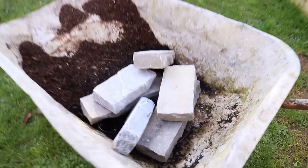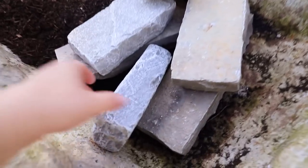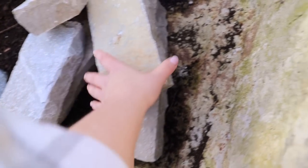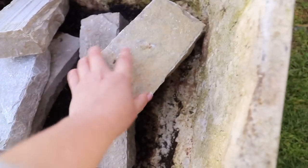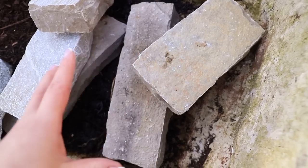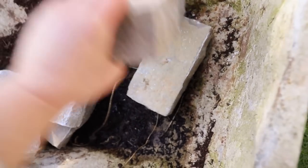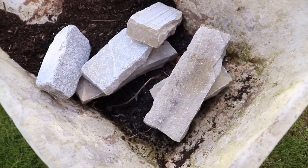Okay, so these are the random rocks I got. I was delighted with myself. Some of them are like this lighter color and then some of them kind of have that darker shade to them. And then I got these long ones as well.